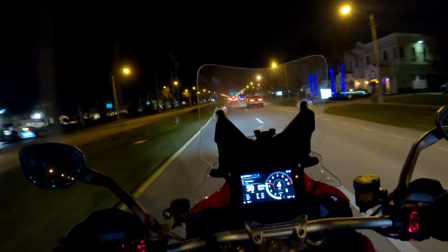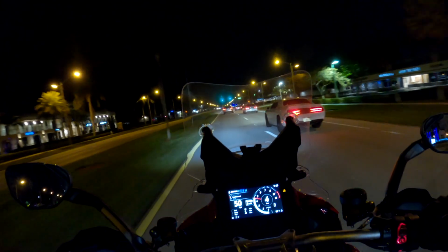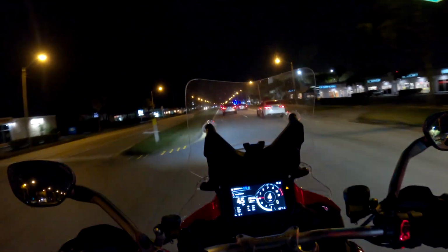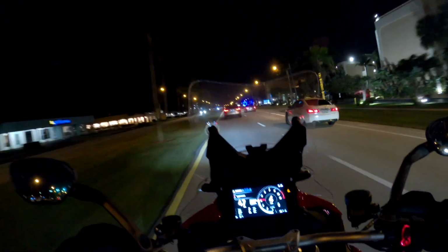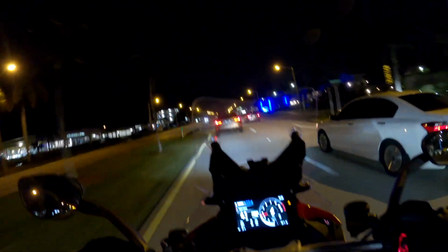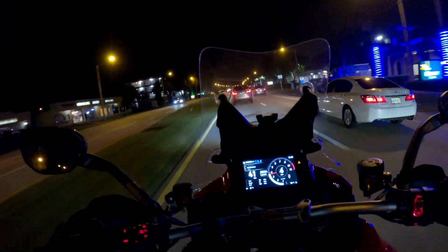I did attempt urban mode. Urban mode, if you never rode a bike like this before, that's taller and has this much power, I think starting off on urban mode is certainly the way to go. For sure, urban mode would definitely be the way to go. It is smooth as silk, as is touring mode.